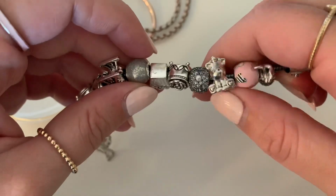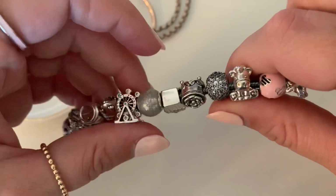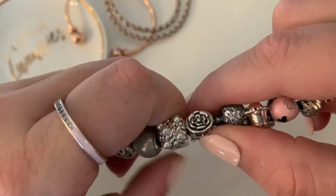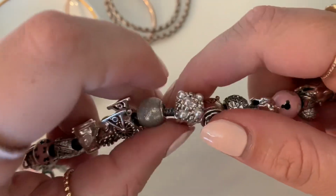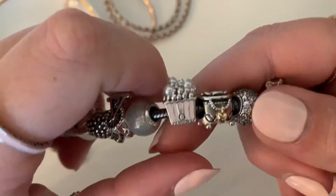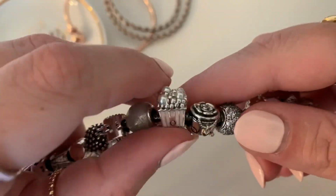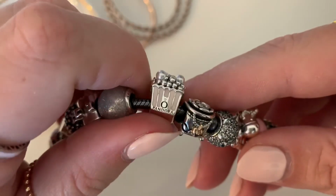And then again, her birthday being unicorn themed and Bruno, and she's just all into unicorns, at least was at the beginning of this year. And then I have the popcorn here. This just represents my family and my family with her and watching movies, and our family just encompasses popcorn and movies, and so that is that one.